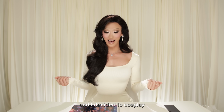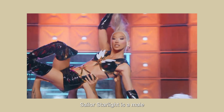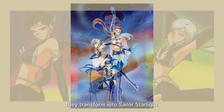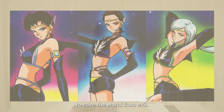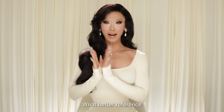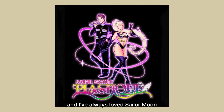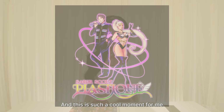Next is the first challenge of All Stars 9, Drag Queens Save the World, and I decided to cosplay as Sailor Starlight. Sailor Starlight is a male presenting pop star by day, and at night they transform into Sailor Starlight to save the world from evil. So I said, what better reference is there to pull for this challenge? I've always loved anime, and I've always loved Sailor Moon growing up because they were the epitome of girl power, and this is such a cool moment for me.